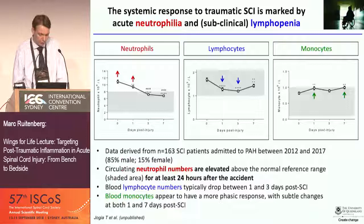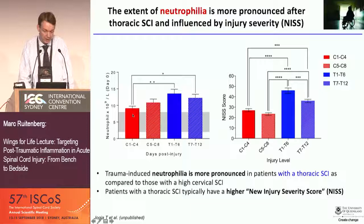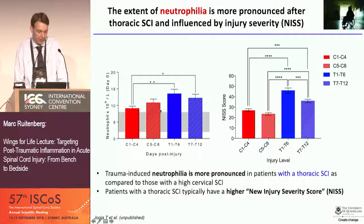So moving on then to neutrophil numbers. What I told you is that circulating neutrophil numbers are very much elevated above the normal reference range for the first 24 hours. And we find that that is irrespective of the level of injury. So you can see here that if we break down individuals in terms of whether they had a higher or lower cervical injury versus thoracic injury, you can see that in all instances neutrophil numbers on average are above the normal reference range.